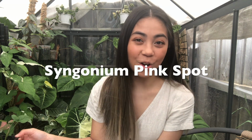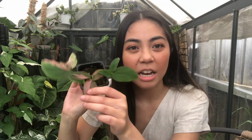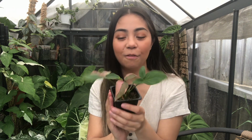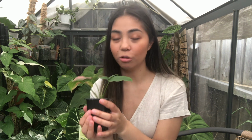Speaking of Darcy, this one is technically not in my collection, but it is in my care because this is Darcy's Syngonium, what is this called? Trispot Pink spot, I forget. I will write it down below because Samantha has forgotten exactly what it is. But this beautiful thing, and I think the real reason why I think these ones are so cute is the shape is definitely tri-lobed even when they're younger, and the color of the pink, stunning. But I'm just caretaking it for Darcy while he's doing his thing and can't be at home to look after some plants.